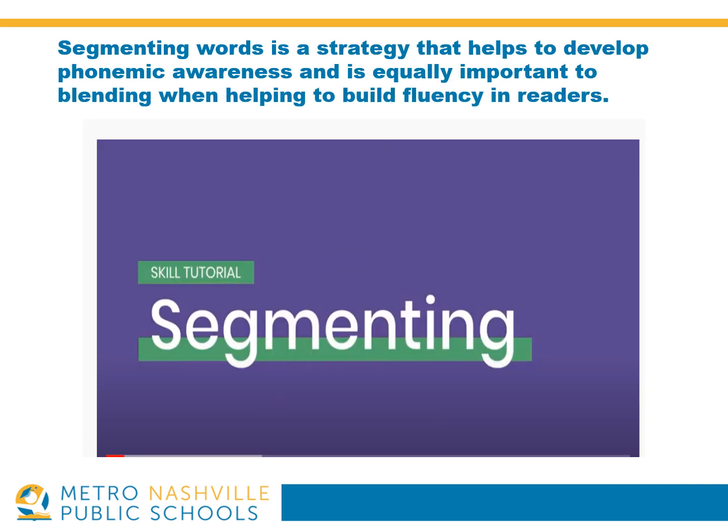Another important part of building fluent readers includes segmenting words. Segmenting is a strategy that helps develop students' phonemic awareness, which is part of phonological awareness, as we learned. Segmenting and blending are the two most critical skills in the development of phonemic awareness. Segmenting involves identifying individual sounds or phonemes in a word. Students should practice segmenting initial sounds, onset rhyme, and individual sounds in a word.